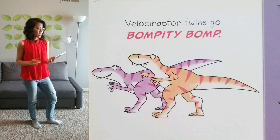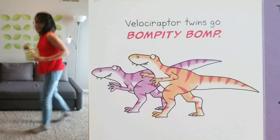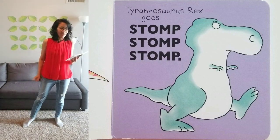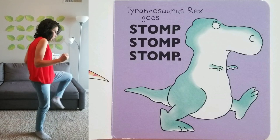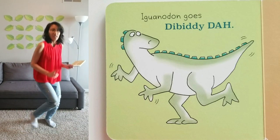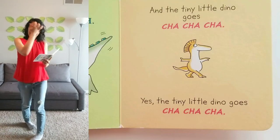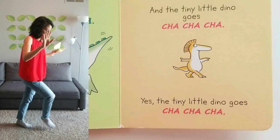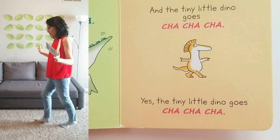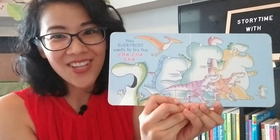The Velociraptor twins go bumpity bump, bumpity bump. And the Tyrannosaurus Rex goes stomp, stomp, stomp, stomp. The Iguanodon goes dibidi da, dibidi da. And the tiny little dino goes cha cha cha, a cha cha cha. Now everybody wants to try the cha cha cha. The end. I hope you like this book and I hope you enjoy dancing and grooving with the dinosaurs.